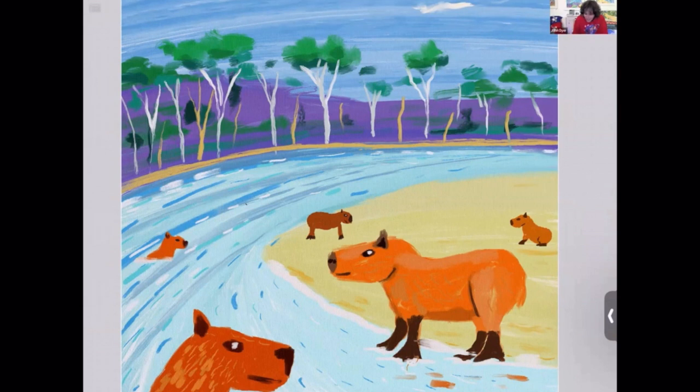Well done for remembering the name. That's amazing, because they're very cool. I do like birds as well. So yeah, absolutely. Would love to see a kakapo one day.